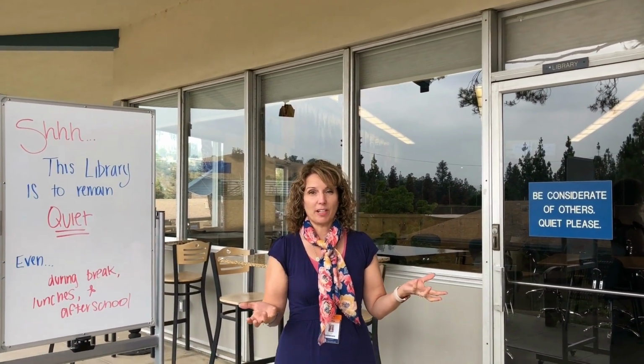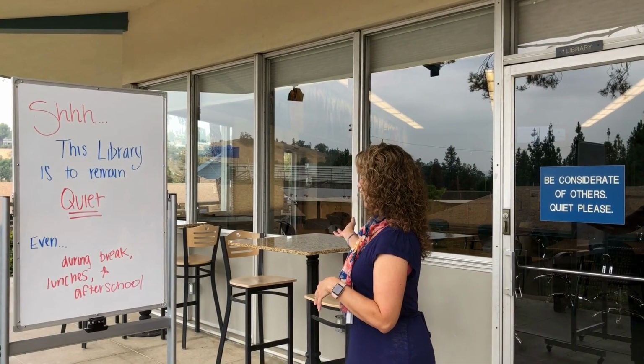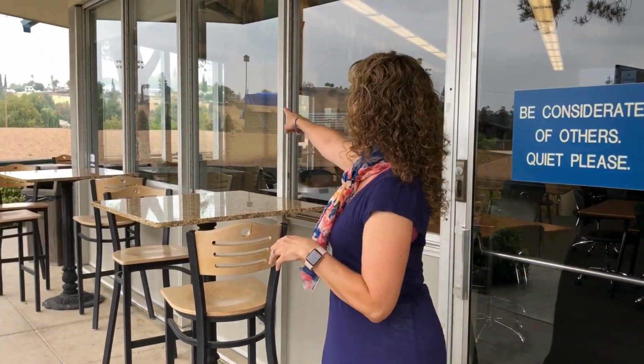So this is the library. We're on the 300 level. As you can see, we have all kinds of seating outside. If you sit here, there are plugs down here, so you can plug in your laptop or anything else you need right here. There's also tables and chairs around the corner.